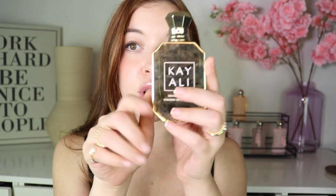I'm not sure this one is the best for the weather right now, especially being that I'm in Florida where it's very, very hot. By the way, I think this one has to be like the longest lasting perfume from Kayali, if not the Elixir invite only. This one is super long lasting, super strong, has a great sillage. Just wanted to throw that out there.